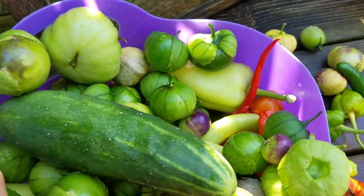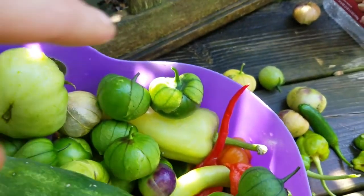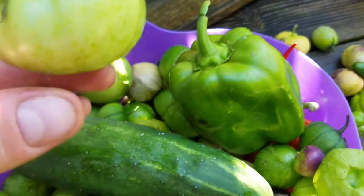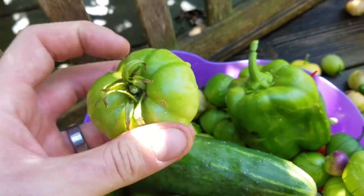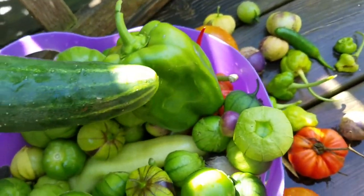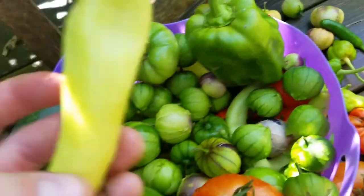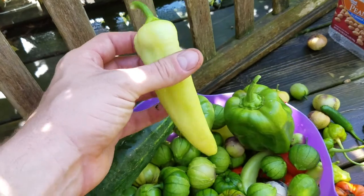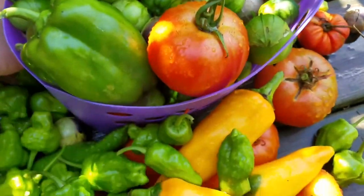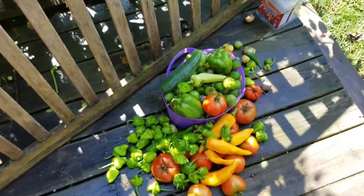There's a habanero back in there, that orange one right there. This is a gypsy pepper here. More tomatillos. This tomato fell off the plant, so we might just try to make some salsa verde and throw it in there. Got a great big banana pepper. I mean, that sucker's huge. So you can kind of get an idea. This basket's pretty big, and so we have a pretty huge harvest today.